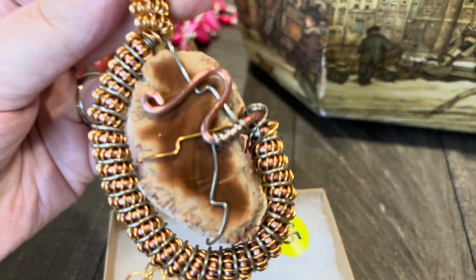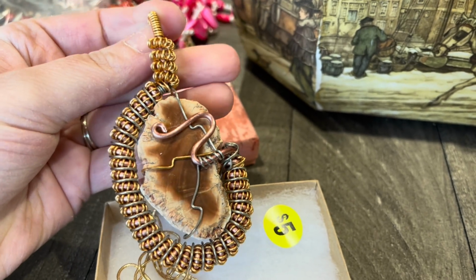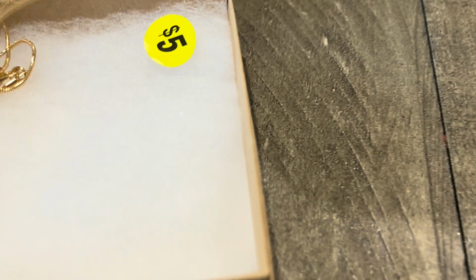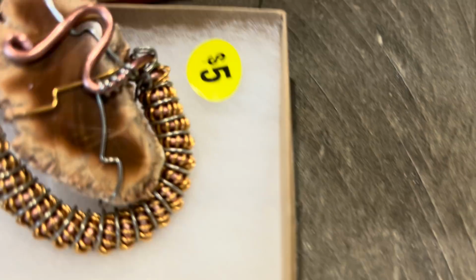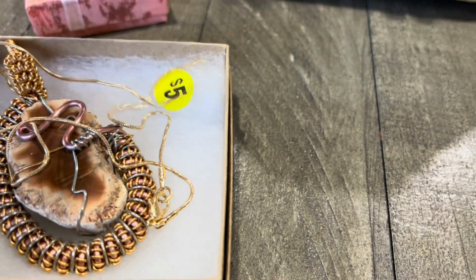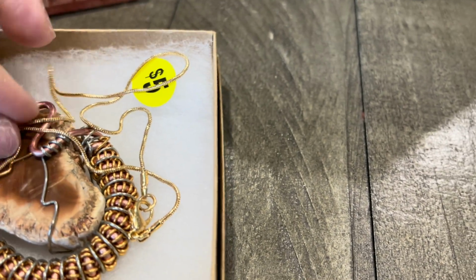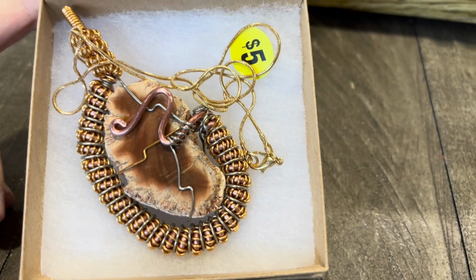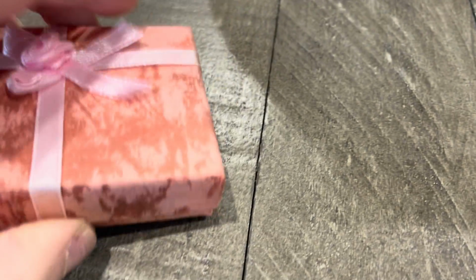This is a one-of-a-kind wire-wrapped rock pendant on a chain. It was $5. She kind of told me the story about it and how she really loved it, but she never wore it, so it is extremely unique. So I got that at a garage sale.